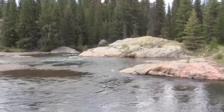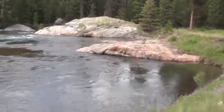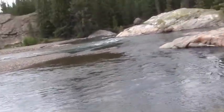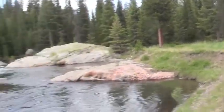That's what I did today. And I retrieved my lure. So now I have a lucky lure that has caught one trout here on the Clark River, and is going to catch many, many more trout now that I went through all that effort to salvage it.